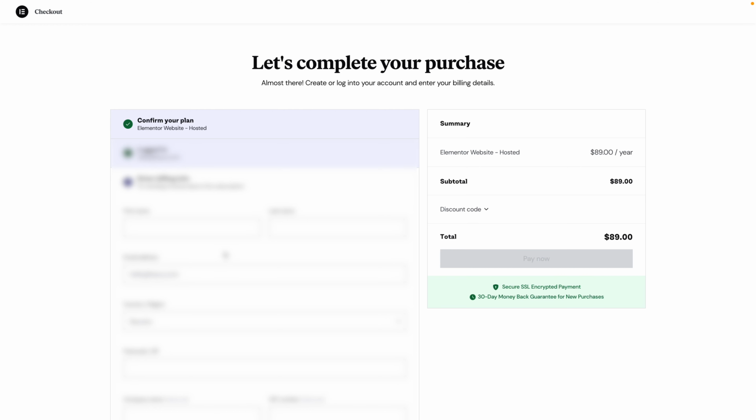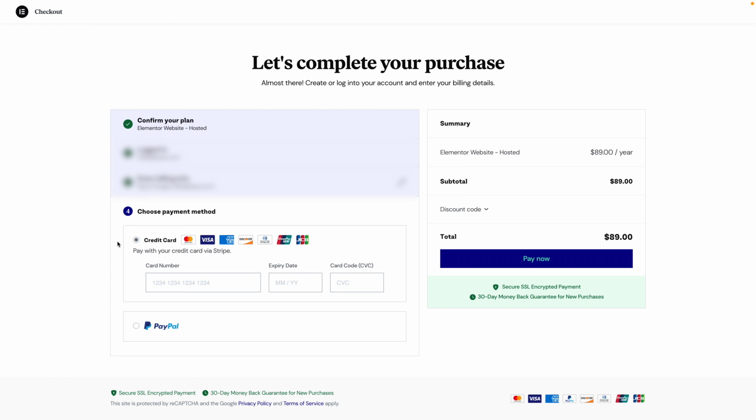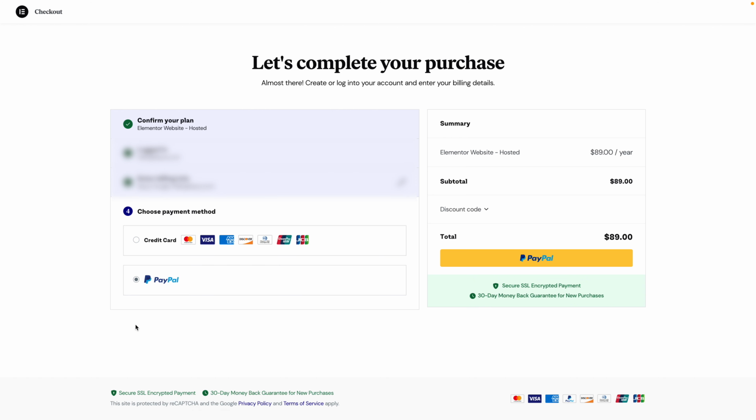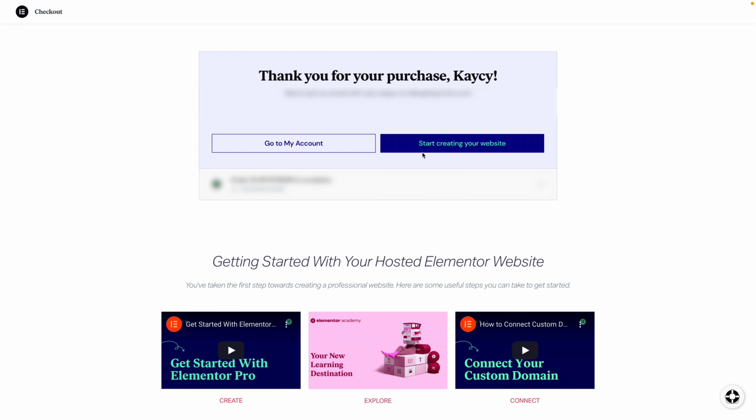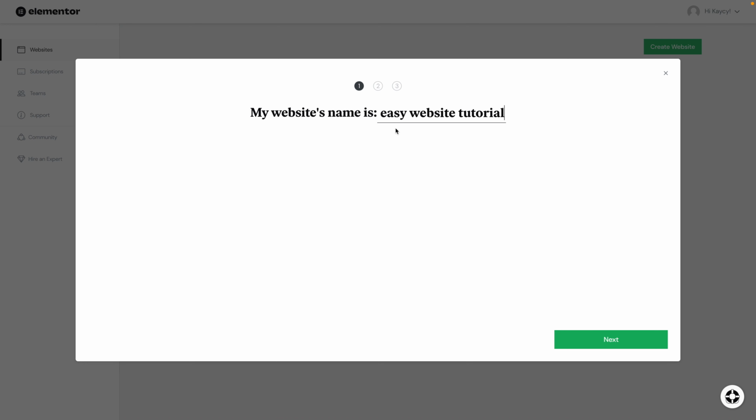And next, enter your billing info. Next, click on Continue. Next, you can choose to pay by credit card or by PayPal. And next, click on the Pay button. Great. Next, click on Start creating your website. Next, choose the name of your website and you can always change it later. So, easy website tutorial, click on Next.